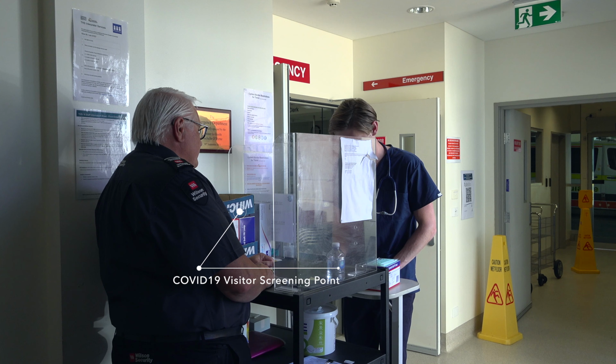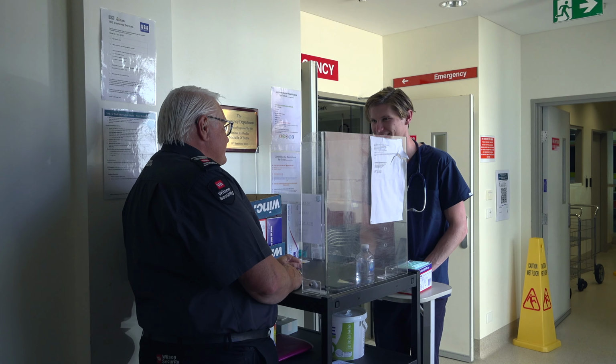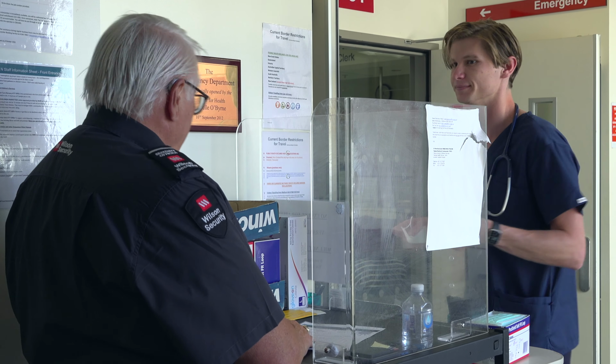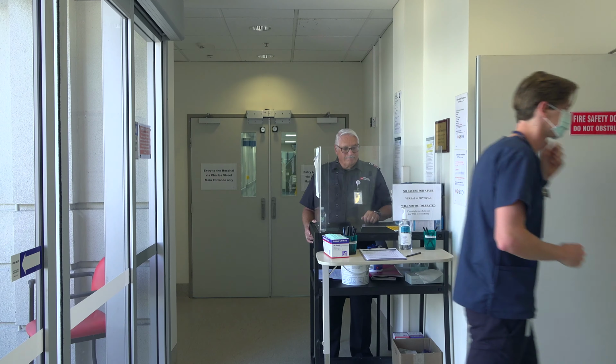This is the main entrance for patients to our emergency department. As you walk through the doors, there's a COVID screening station for all visitors to the department. Masks are provided for all people.